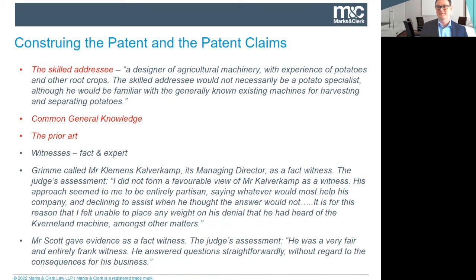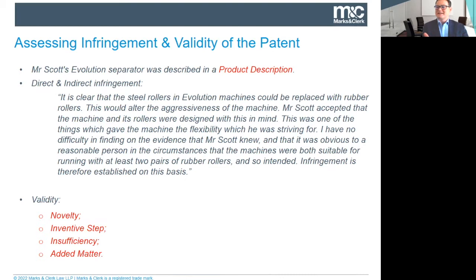So we spend an awful lot of time speaking with expert witnesses in particular, because their evidence is often key. We've got the patent, we can see what that says. The court is construing the patent through the eyes of the skilled addressee, through that skilled addressee's common general knowledge, and is looking at the details of Mr. Scott's machine. How is the detailed information of Mr. Scott's allegedly infringing machine presented to the court?